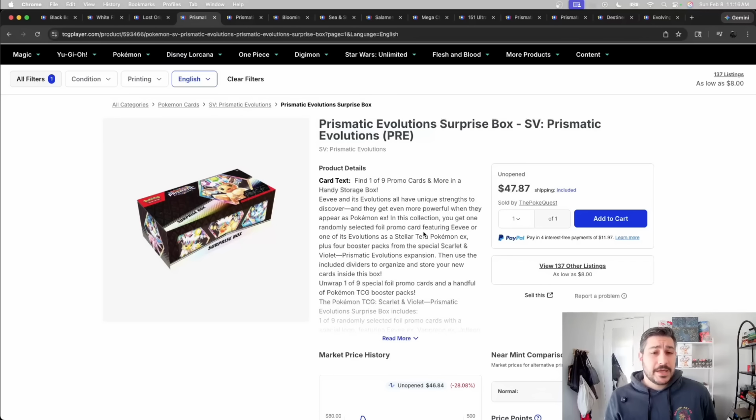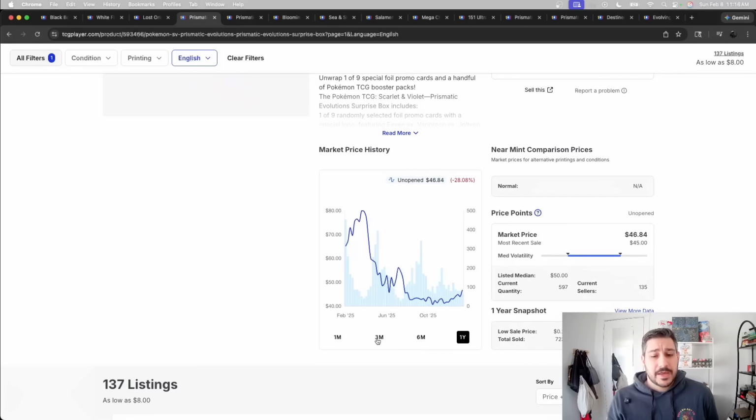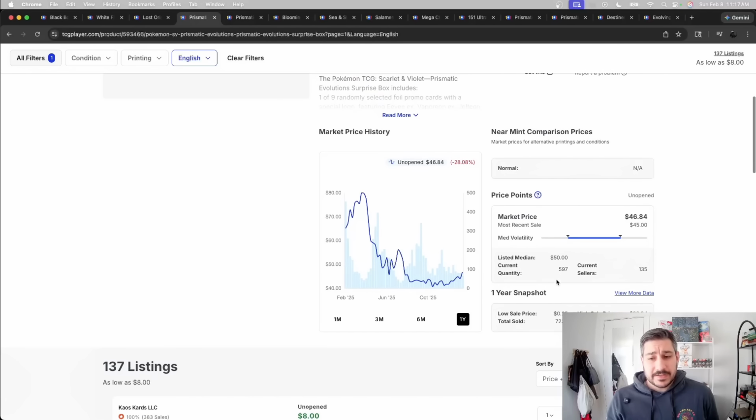Coming up at number 3 is your Prismatic Evolution Surprise Box. Now, this is something that I've talked about not too long ago. I think, once again, this is going to do very, very well into the future. There's 4 packs of Prismatic in here and an unknown promo that is sealed and stamped with Prismatic Evolutions. It could be the Umbreon, which is worth like $16. If you happen to pull that, you're definitely up on your money.